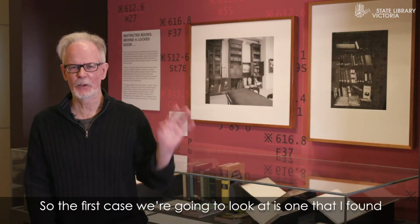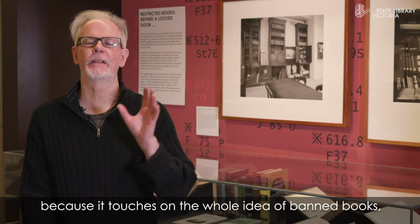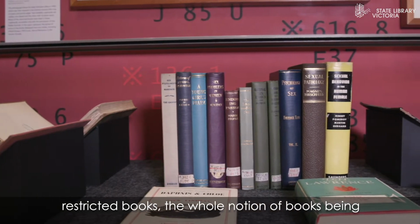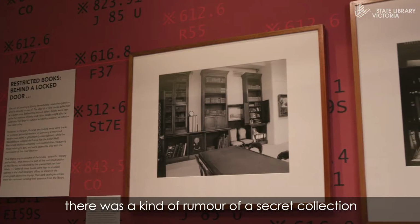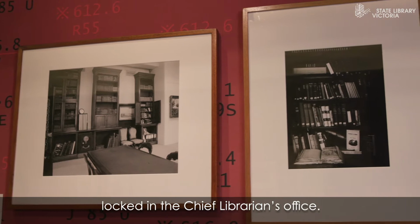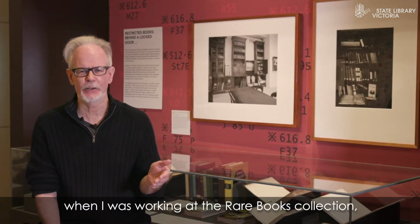So the first case we're going to look at is one that I found really exciting to put together because it touches on the whole idea of banned books, restricted books, the whole notion of books being subversive and dangerous. When I first came to work at this library back in the 1980s, there was a rumour of a secret collection locked in the chief librarian's office.